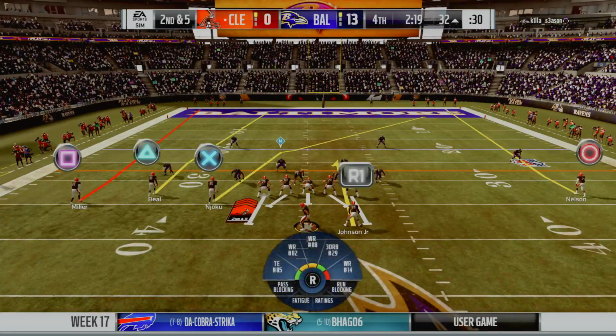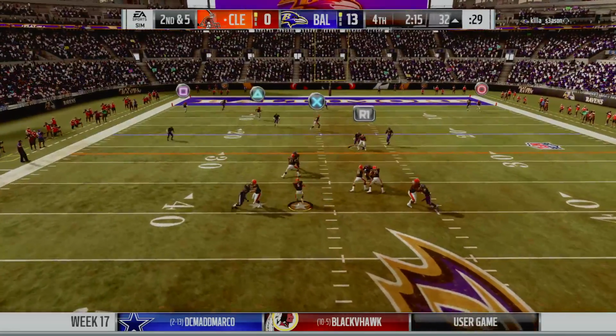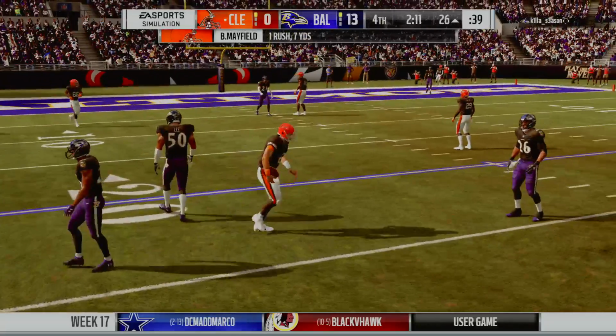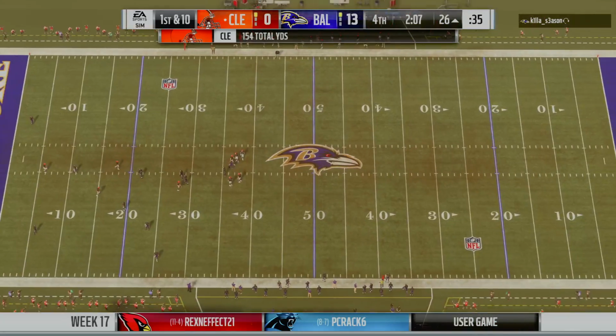All right, now, lucky 56. Now a 2nd down throw for Mayfield. Steps away to his left. And he'll slide down to avoid the tackle. Give him 7 on the tuck and run, and it'll get him a new set of downs.